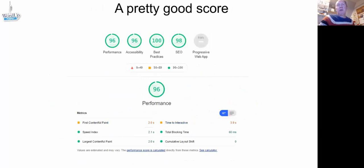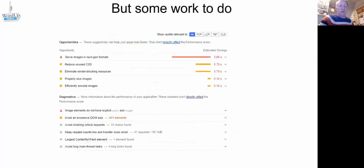So here we go. Having done some changes, I have now got myself a pretty good score in the 90s for certain things, and I was pleased with that, wasn't I? But Lighthouse is still producing reports saying there's still some activity to do to improve. And it keeps on saying these things: serve images in next-gen formats, reduce unused CSS, and you can go on and on and on, but eventually you decide you have to stop. Or there's no benefit in trying to do this, or I'm going to wait a while until WordPress has done something for me.